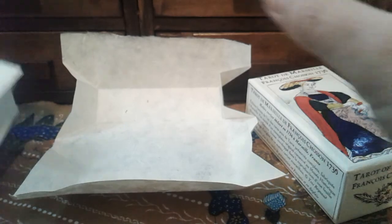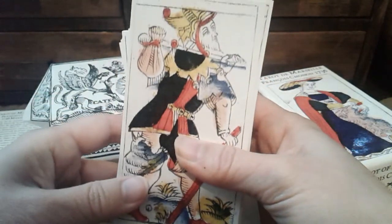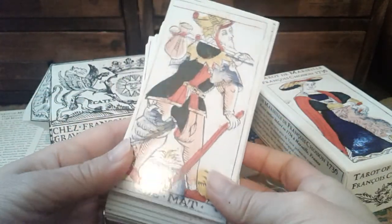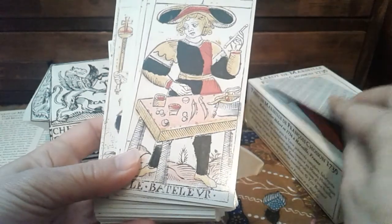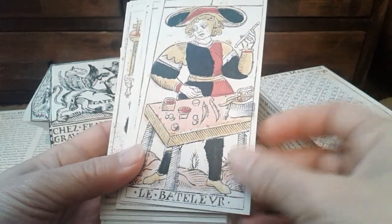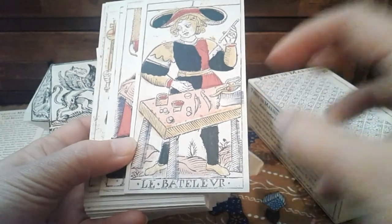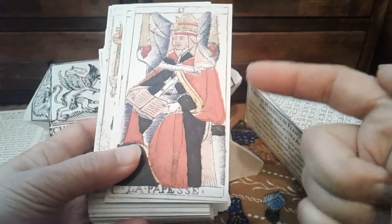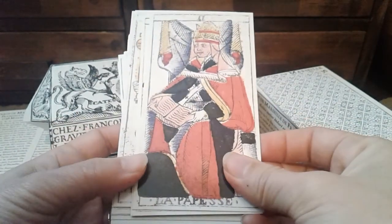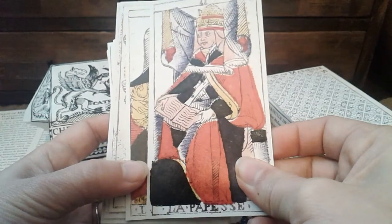And so apparently, as I probably mentioned, this is a take two, so I can't quite remember if I mentioned it here or in the other video, that this isn't quite the most artistic, shall we say, of decks, but apparently Chosson used secondhand block prints, the block engraving that produces the images, because you have a wooden block that you carved and then you put ink on it, and then effectively it's a block stamp printed onto the papers or the cards.